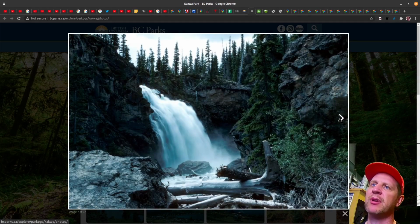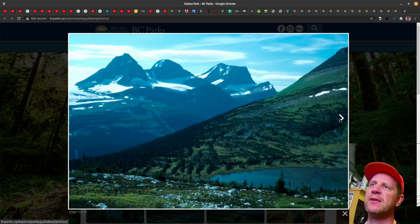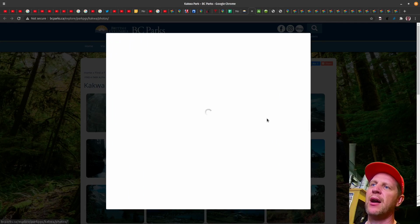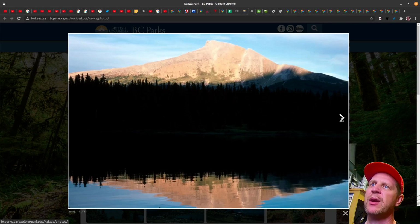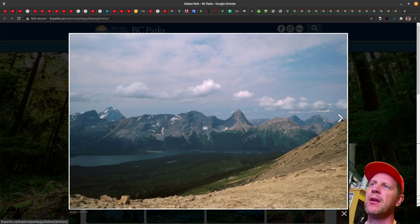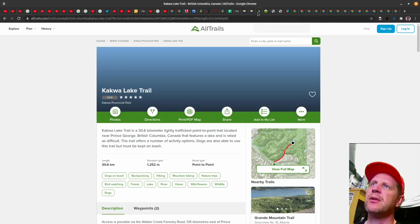Really epic pictures. Looking at some of the stuff, it really drew me to wanting to know more about this location. And because it's not too far from where I live, I didn't go to the park, but I went part of the way to the park to explore what it would be like if I wanted to do such a trip. And looking at these pictures, you can see it does look pretty cool.